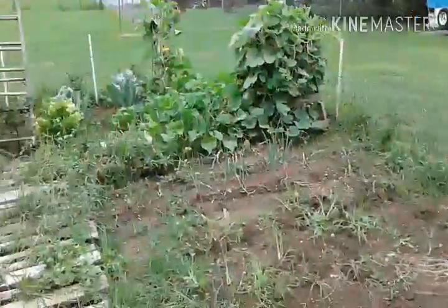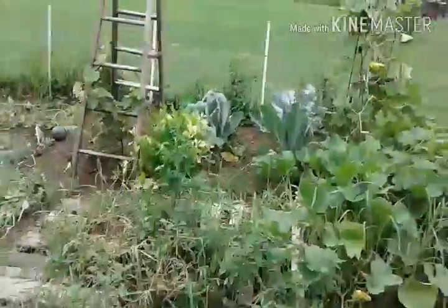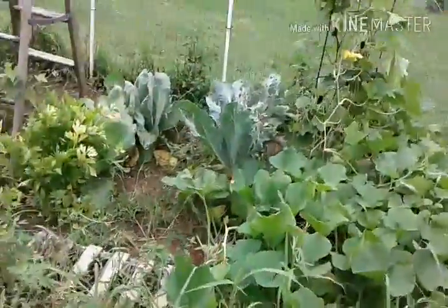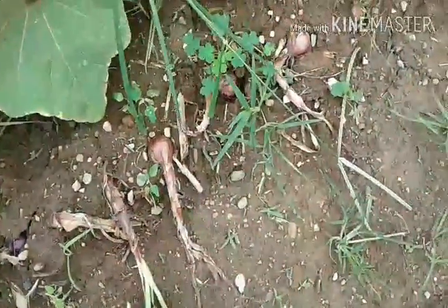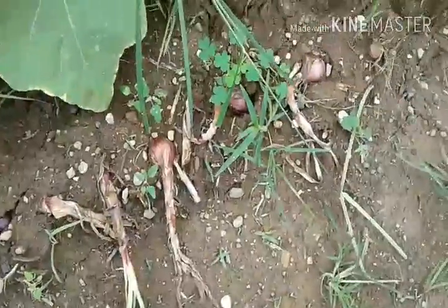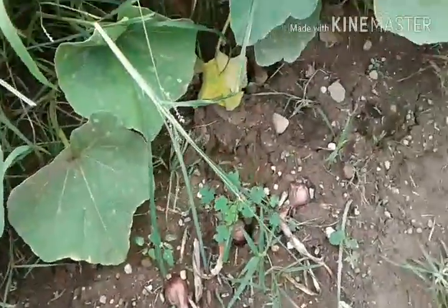But let's go look at some of the gourds. The gourds are pretty cool. I plan on doing some crafts, maybe decorations for the holidays. But like I said, look at the onions. Just pulled them right up. Now the roots are still attached to the ground, but they wrapped around them and just pulled them on up.